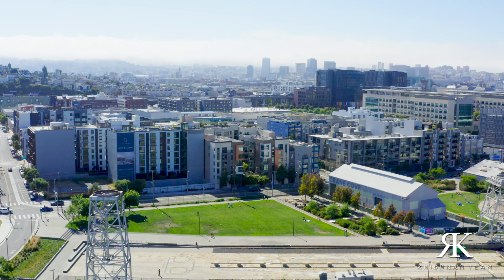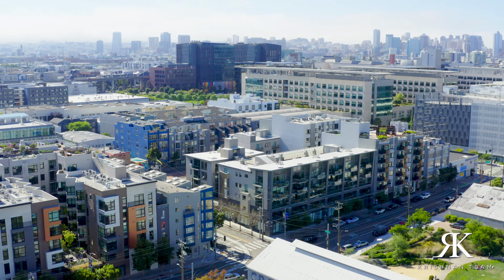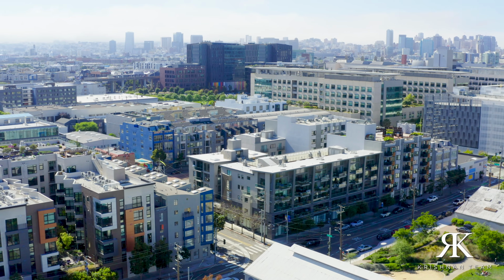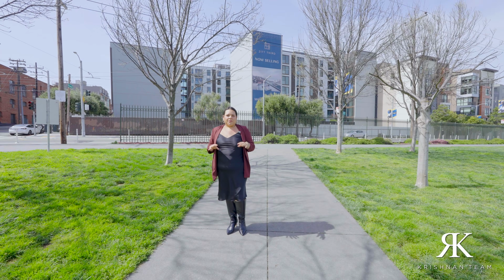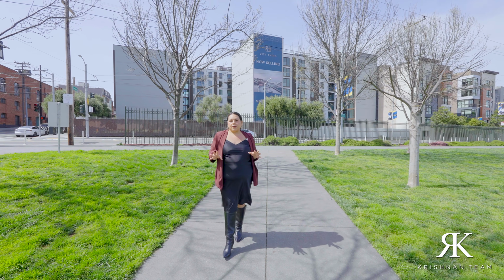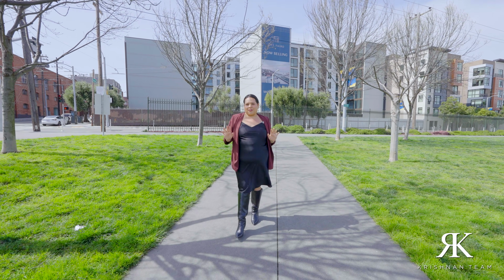You definitely have some new construction things like the unit we just saw on 3rd. And you also have a couple of older buildings that have maybe been renovated, but not brand new. There's even buildings here that survived the 1906 earthquake. The type of inventory here is a mix of condos, converted commercial spaces, but very rarely you see a single family home in this area.